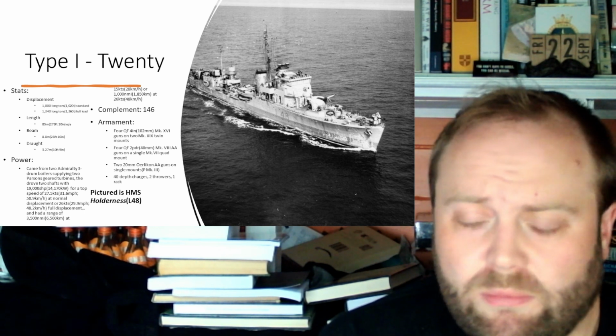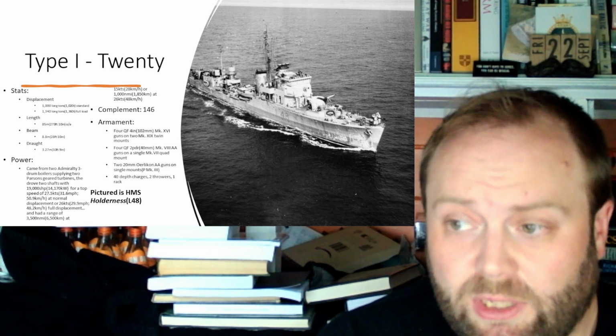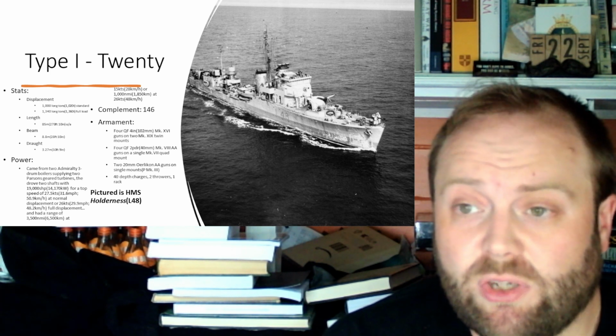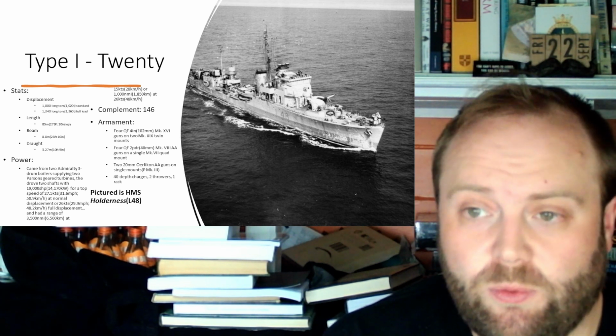She is ordered March 1939, she is laid down in June 1939. She's launched in February 1940. She's completed and commissioned in August 1940. She's not scrapped till 1956. She serves the whole way through World War II.